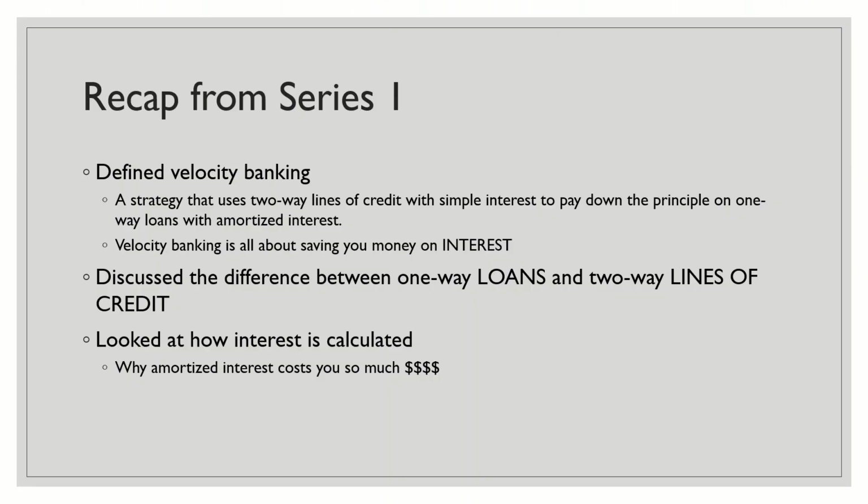Just to recap from the Series 1 video last Saturday, we had started by defining what Velocity Banking is. My understanding is that it's a financial strategy that uses two-way lines of credit with simple interest to pay down the principal on one-way amortized interest loans, with the goal to save you money on interest. Velocity Banking is all about saving money on interest with those loans.